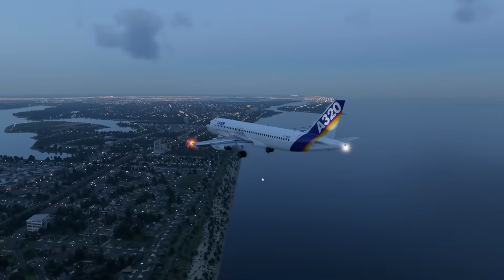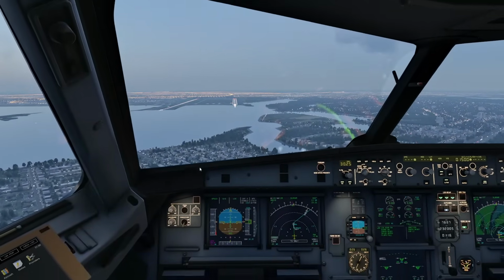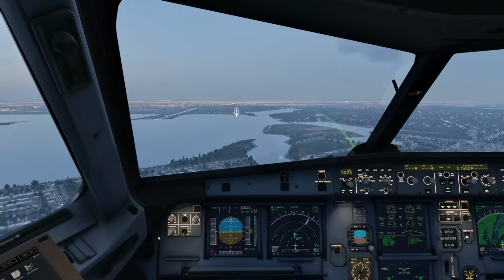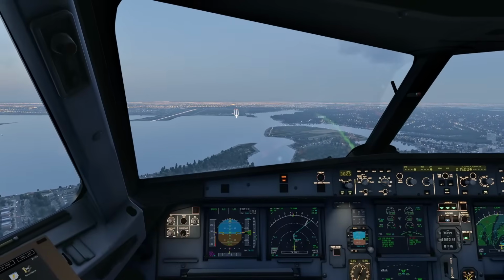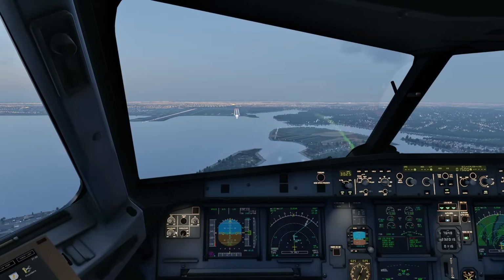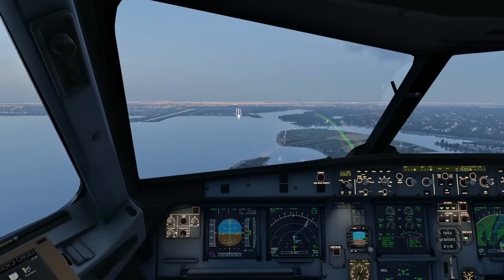I think we're at 1,000 feet now. Yeah, we missed the alert, so let me just go ahead and disconnect the autopilot. Autopilot disconnected, my aircraft. Again, you want to make slight changes with the Airbus fly-by-wire.